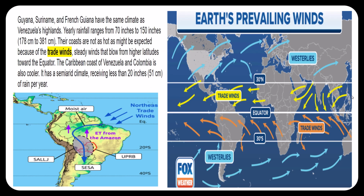Guyana, Suriname, and French Guiana have the same climate as Venezuela's highlands. Yearly rainfall ranges from 70 inches to 150 inches. Their coasts are not as hot as might be expected because of the trade winds, steady winds that blow from higher latitudes toward the equator. The Caribbean coast of Venezuela and Colombia is also cooler. It has a semi-arid climate, receiving less than 20 inches of rain per year.